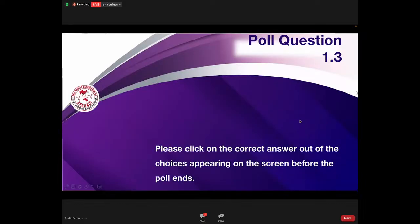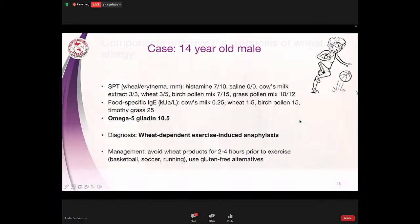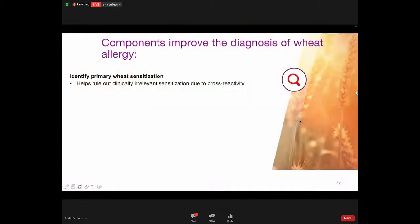So here's the final polling question. What is the best diagnostic test to identify the food trigger for food-dependent exercise-induced anaphylaxis in this child? Skin prick test to milk and wheat, specific IgE to milk and wheat, specific IgE to casein, or specific IgE to omega-5 gliadin?